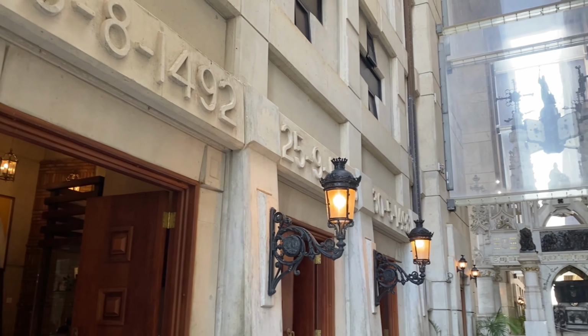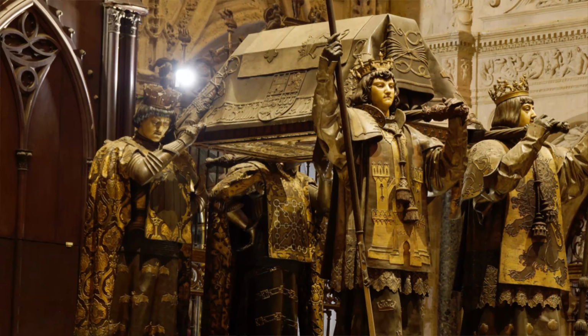Okay, this solves it, right? Columbus's remains are in Seville. But wait. In 1877, during a renovation of the cathedral in Santo Domingo, the workers found a box made of lead that contained bones. The box was inscribed with the words, "Illustrious and Distinguished Male, Don Cristobal Colón." This is why the Dominicans state that they have the correct remains. They say that Spain got the wrong bones.